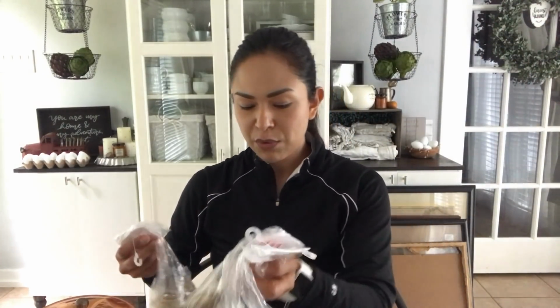Okay, so let's move on to the bags. So there was actually another bag of stuff. I don't even remember what it is now. I put it up in the attic because I was gonna pair it with some other stuff. So we're just gonna take a look at what we got here.